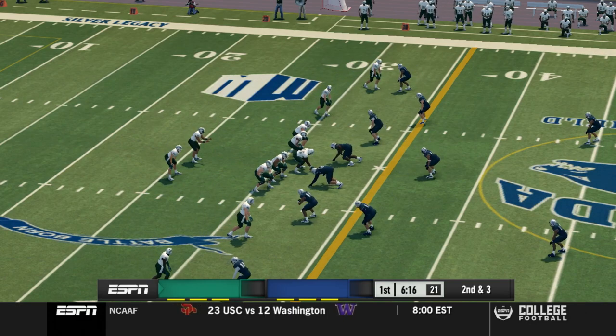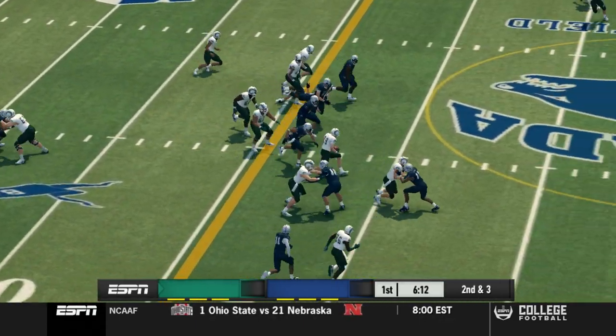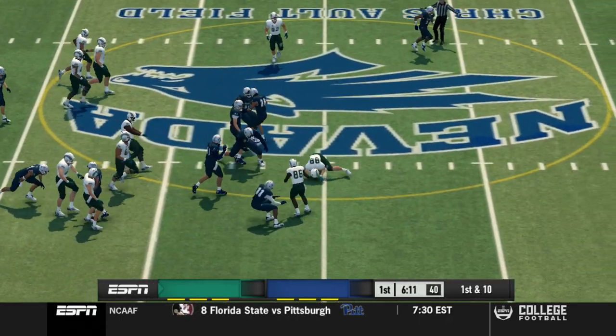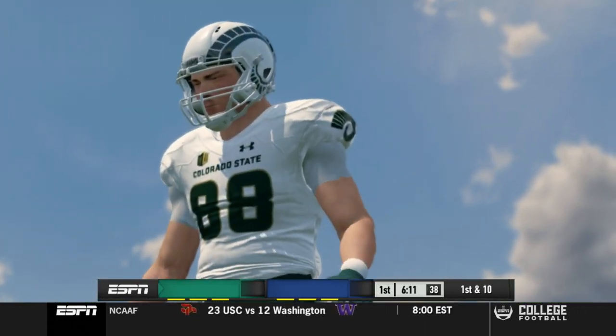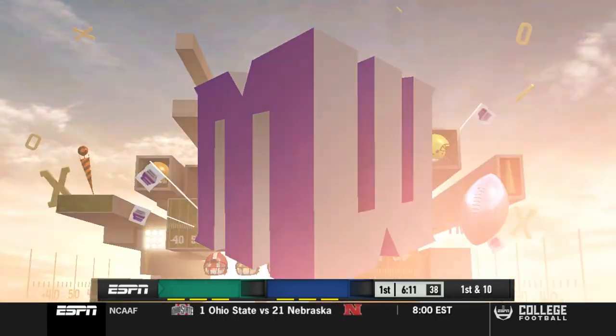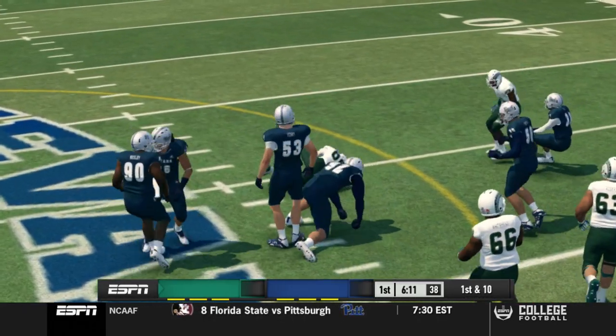Dog four, green nine. He's to the 40. He's taken down at the 47-yard line. This is one of their special plays they like to call to keep the defense off balance. When you can get first downs in unconventional ways, you have the edge over your opponent.